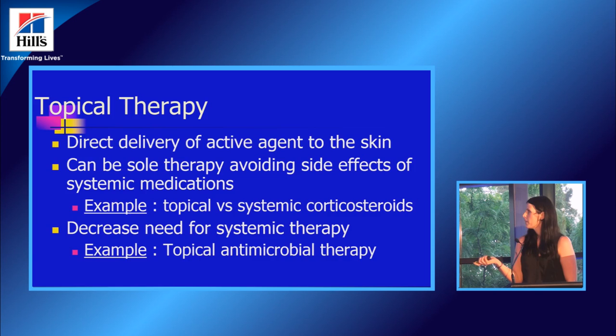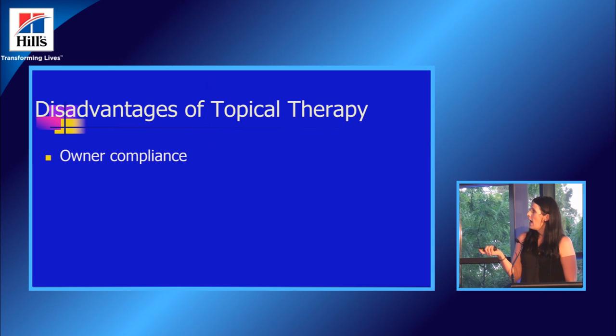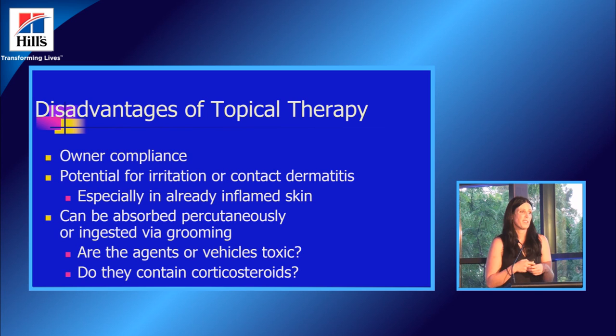So I love to use topical therapy on the feet, and you get those occasional or probably more frequent dogs now that just won't let you touch their feet, but where the owner's compliant and the dog will allow, I think that there's no reason in a pruritic dog with pedal pruritus that we couldn't use topical therapy either to control infection or to control the itch level. And so with the topical therapy, I think that owner compliance or patient compliance is probably our biggest barrier. And then the other thing we need to consider is ingestion.